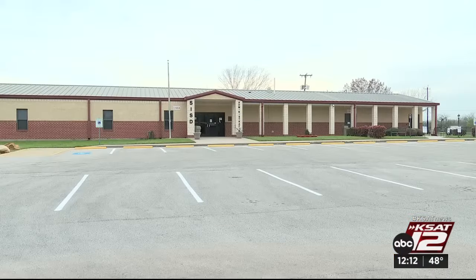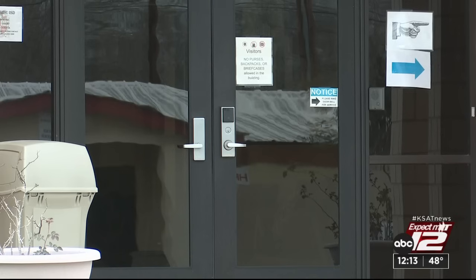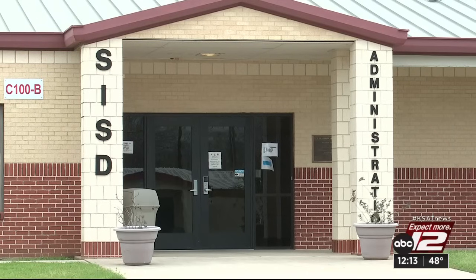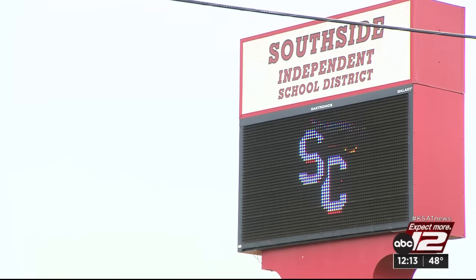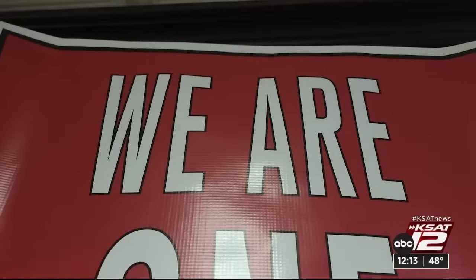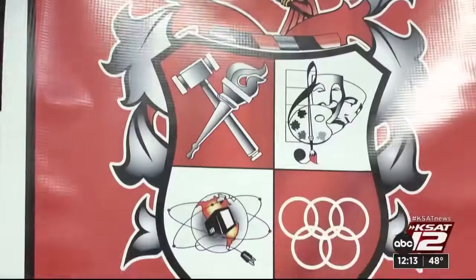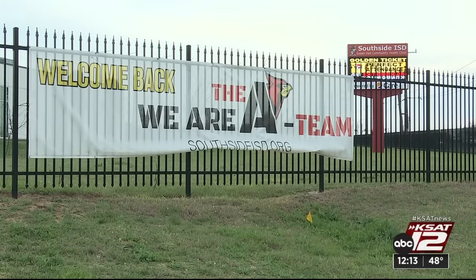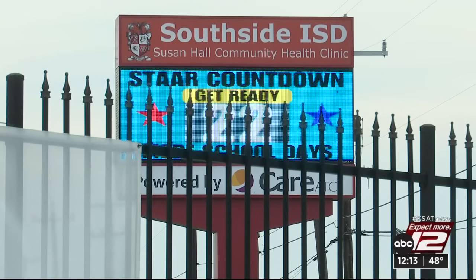From a failing F grade to B in just 2 years. Southside ISD is now doing so well, the conservator assigned to the district is no longer needed. The Texas Education Agency assigned the oversight back in 2022 when 4 campuses on Southside were labeled with failing F grades.